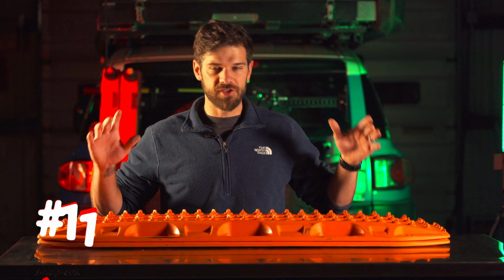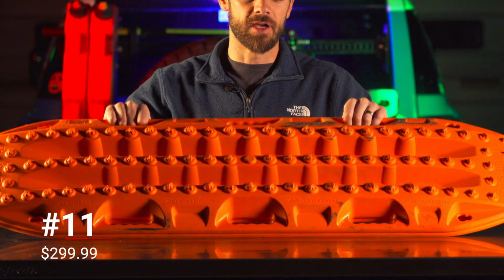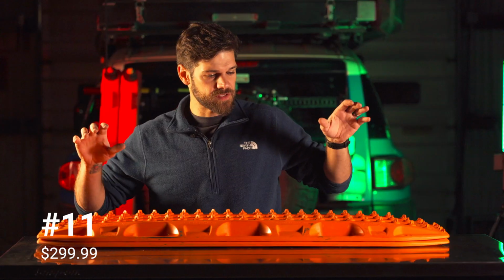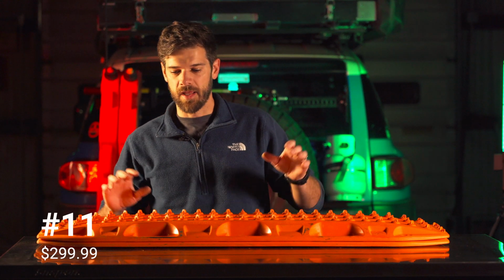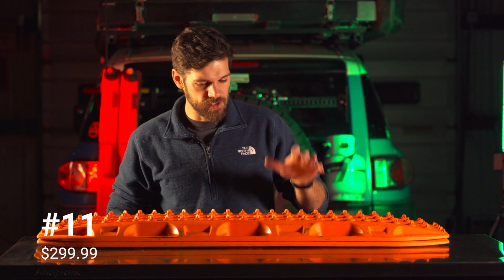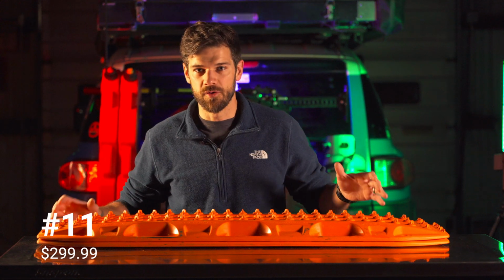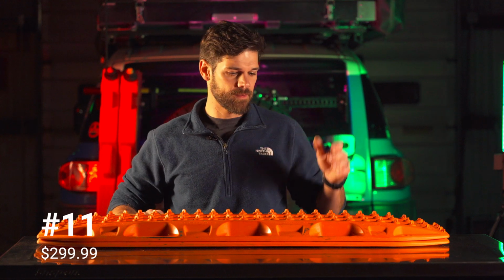Okay, so next up at $299 are Maxtrax. These are the tried and true, the best version of a recovery board. Obviously mine have battle scars. I've had these for years now. These are some of the most incredible things on the market for off-roading, for overlanding, for traveling. Even if you're doing the van life thing, these are incredible because these will get you out of snow, out of sand, out of mud, and you almost never need to use your winch. So these are much safer, much easier to deal with, and they're just awesome.